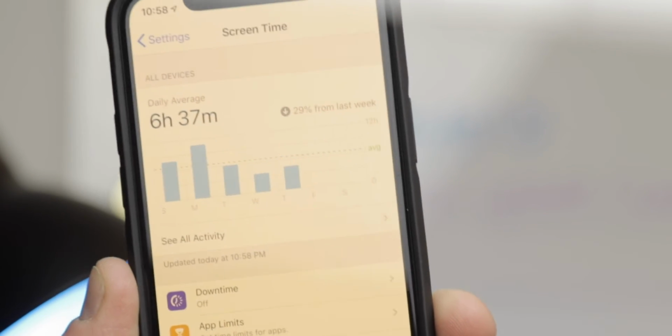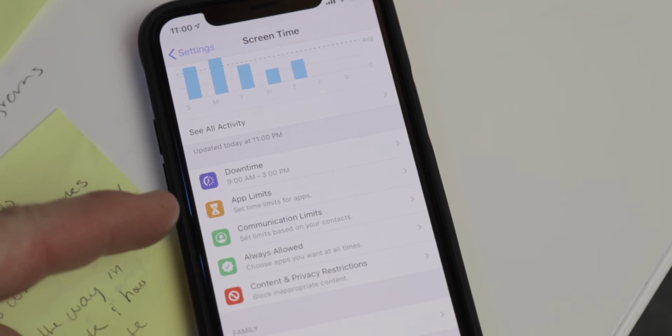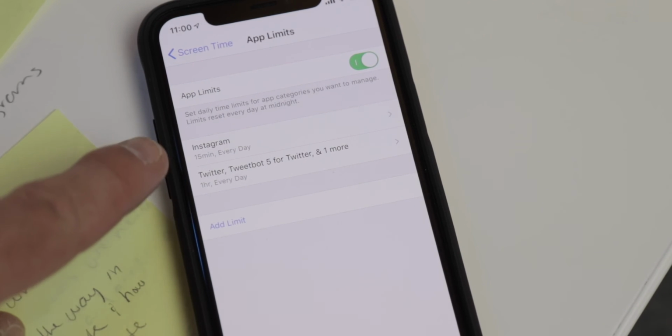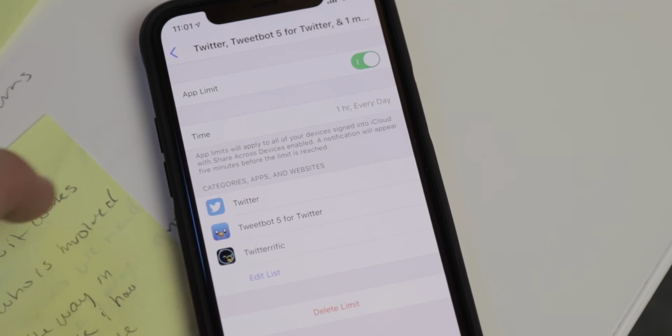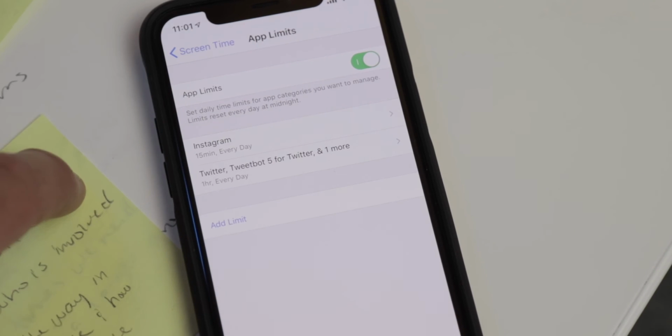By using Screen Time, I can actually limit the time that I'm able to look at Twitter, both in the number of hours a day that I can look at it, as well as the times of day that I can look at it. So by using app limits, I can say only allow me to look at Twitter for an hour each day, only allow me to look at Instagram for 15 minutes each day, and then I can also set limits on when I can look at certain apps by using the Downtime feature.